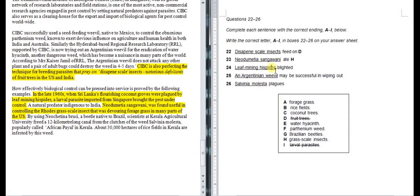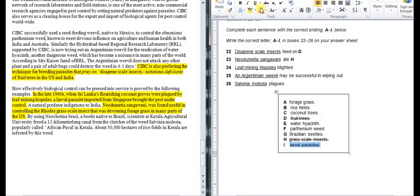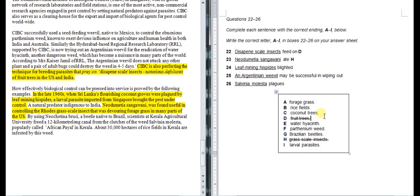So let's see. Leaf mining hispides blighted what? Here's where they tricked us, right? Blighted. Do you know the word blighted? Probably not. There's a good chance that you don't know the meaning of that word. So what we're testing you for then is how well you can understand this sentence to guess what blighted means. So what did they blight? Did they blight the coconut trees? Or did they blight a larval parasite? Oops, sorry, I did this wrong. This should have been blanked out. This should not. So which one did they blight?